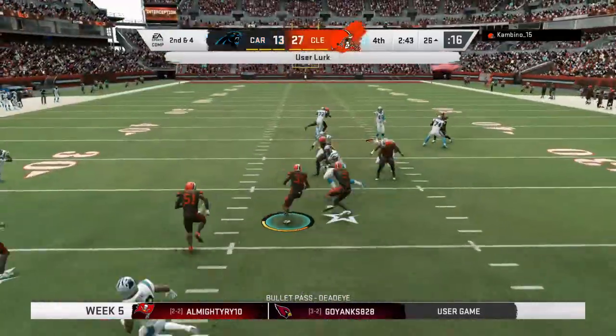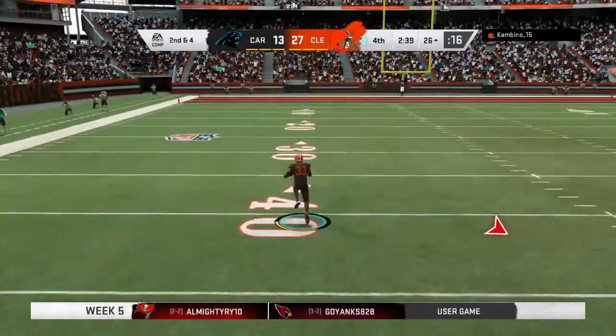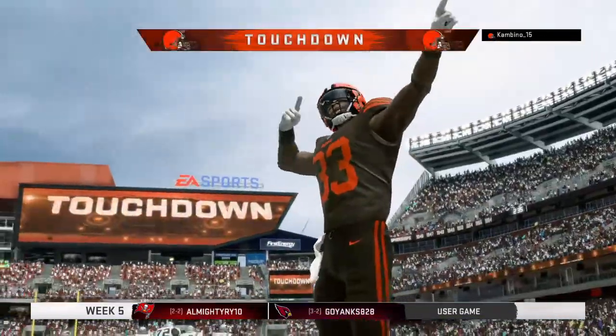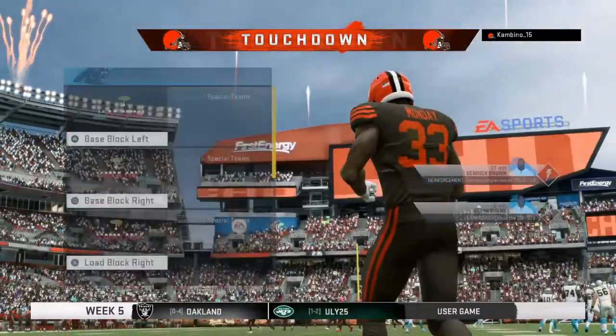And this is intercepted, and that should do it. Picked off at the 21, the 40. He's at the 30, 10. And he takes this one back into the end zone, and the Browns defense has a touchdown.